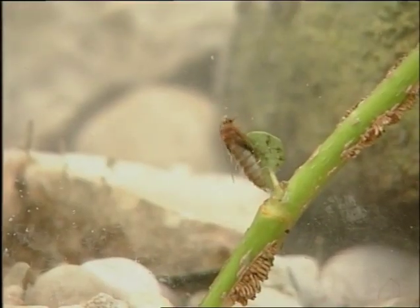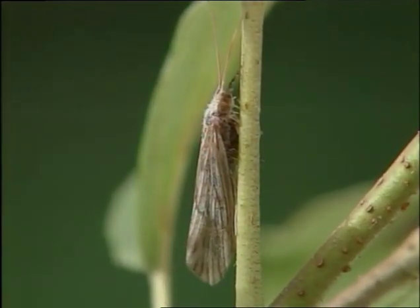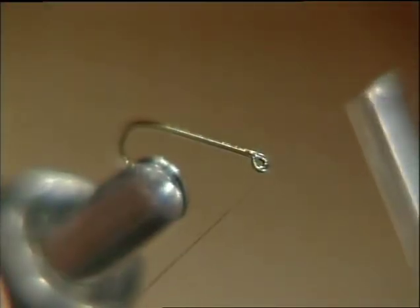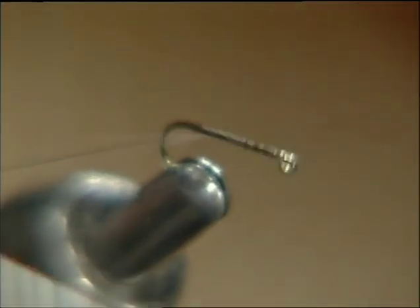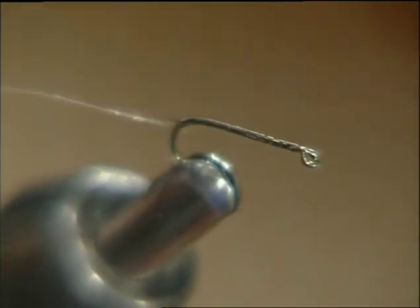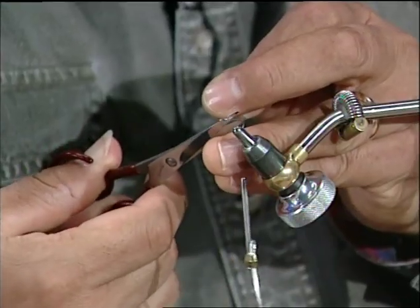This is the last of the series on the caddis fly. We have tied the larva, the pupa, the emerging pupa, and now we need to tie what we consider to be the skittering caddis. Now, first, on a size 16 hook, we will start as we do every fly and start adding materials to it. Now, the special thing about this fly is the wing. When we get to that, I'll explain to you how the material came about.